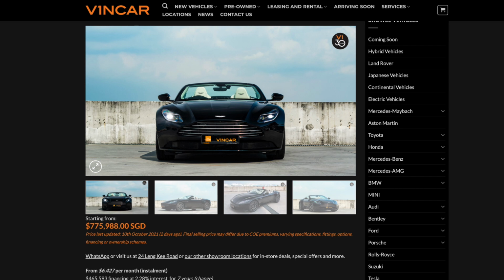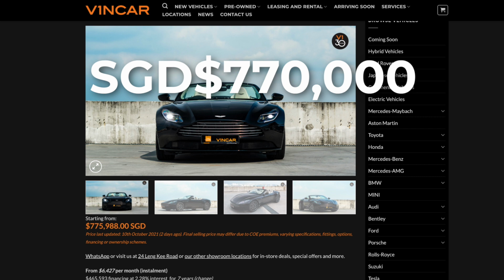I found one of these cars on sale on the Vicom website, which is from Singapore, and this is 770,000 Singapore dollars, which equates to about 570,000 US dollars. Singapore is one of the most expensive places to own a car, so this price is jacked up. The same car in America you'd probably get for around half that price.